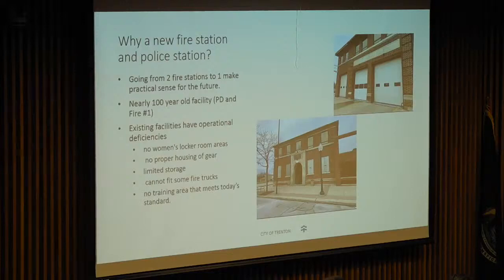But police and fire station one downtown are almost 100 years old. We got every bit of mileage out of that building that we possibly could have. I mean, it's been extraordinary. It's still an important corner in our town's history, but it's 100 years old, and it has a lot of challenges with it, as you know from looking at the building assessment.